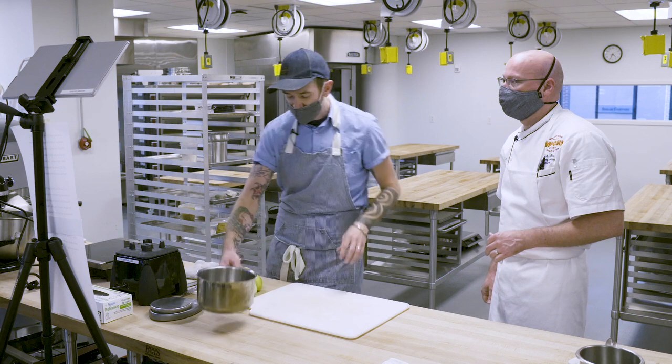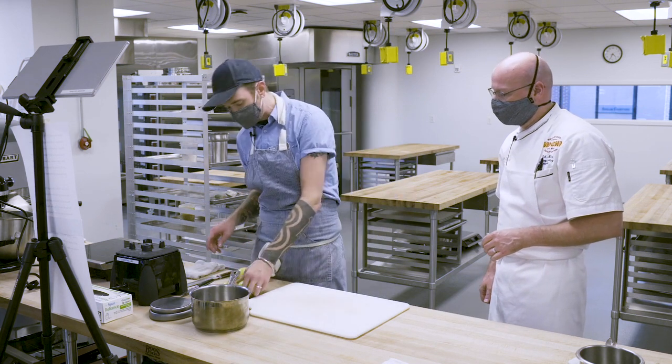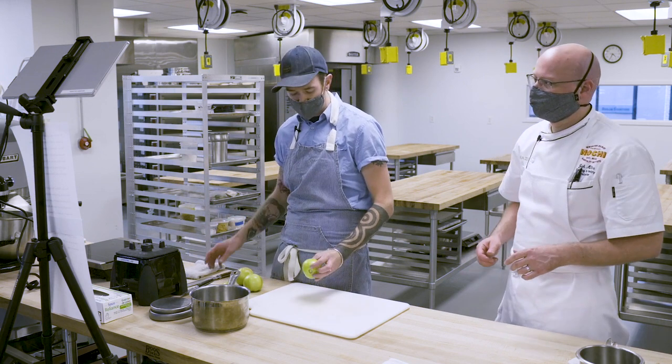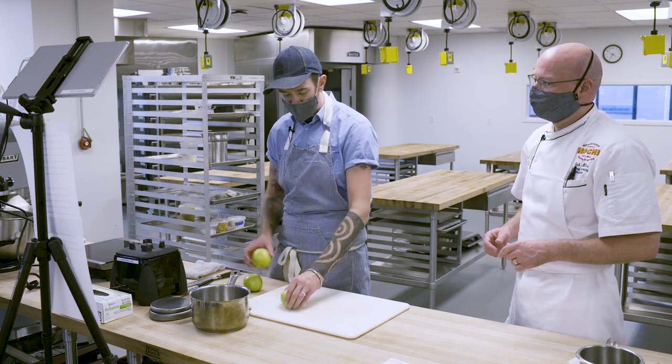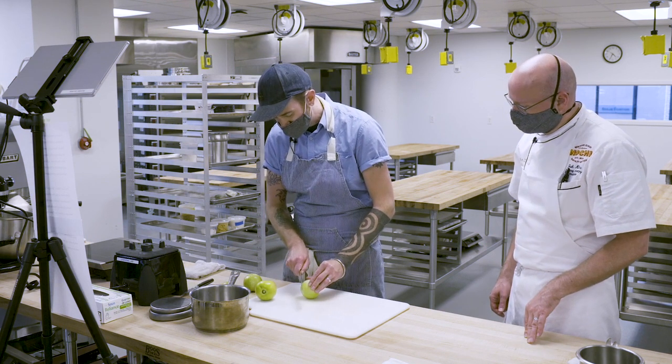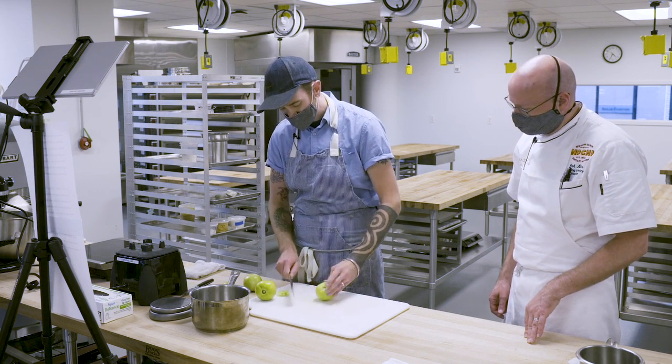So the next component we're going to make is the green tomato foam, and it starts with a sweet salsa verde. So I have these green tomatoes. They are washed. They are lovely. Just gonna cut off my little ends.